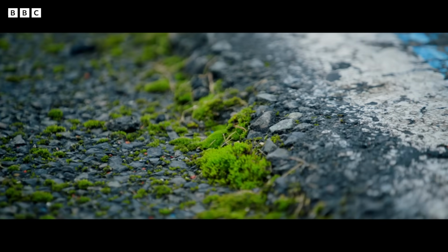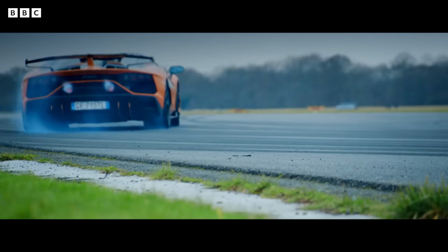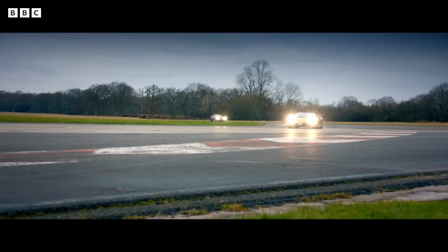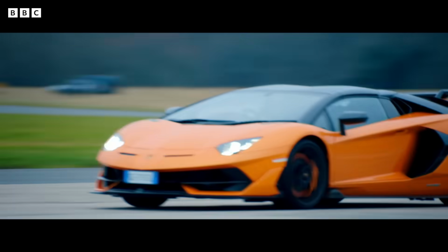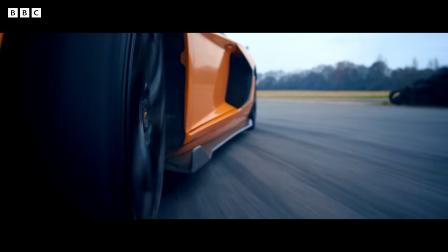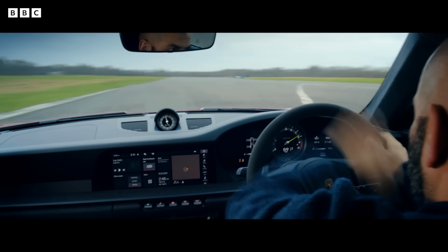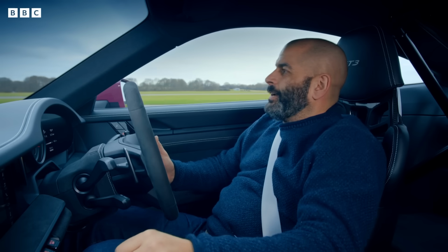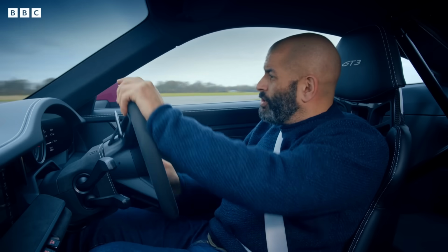Introducing synthetic fuel. Look at the go on that Lamborghini! Man alive! What a machine. These synthetic fuels, they're pretty big news at the moment.